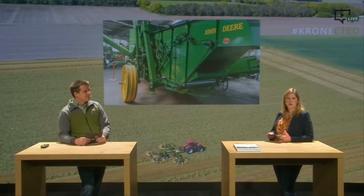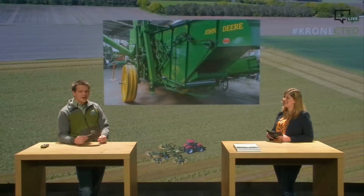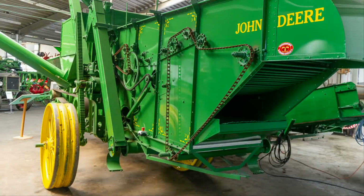And already we are at the next highlight. What do we see here? The next highlight is also from John Deere, a very early John Deere combine harvester, a prairie combine, the John Deere number 36. It has a very interesting history.